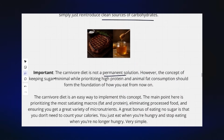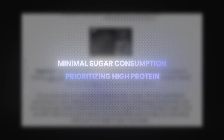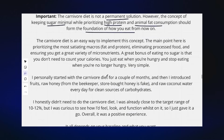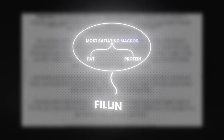But the concept of keeping sugar to a minimal level whilst also prioritizing high protein and high animal fat consumption, it should form the foundation of how you eat from now on, essentially. So the carnivore diet is a really easy way to implement this concept of low sugar, high fat, high protein. The main point here is just to prioritize the most satiating macros. Those are fat and protein, and satiating just means filling, essentially.